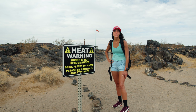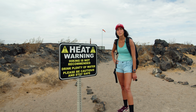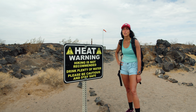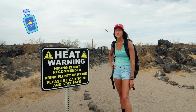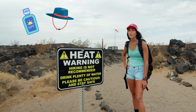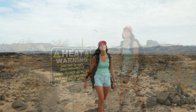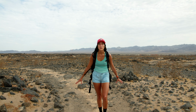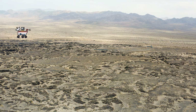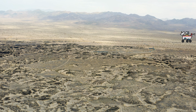There's plenty of warnings of heat stress, but there are rest areas along the way. Drink plenty of water, and if you need to, stop at those rest areas. Sunscreen and head protection is not just recommended. It is required. As you approach the crater, you'll be walking through a lava field. You'll see that it has an arid, lunar landscape environment.